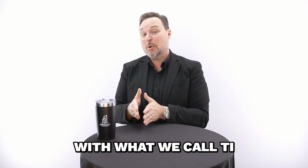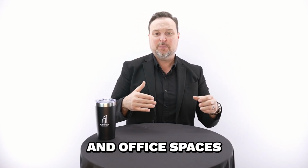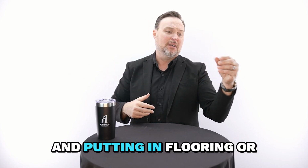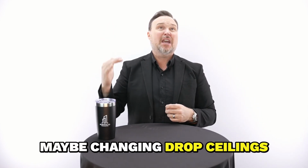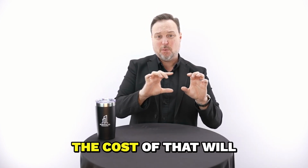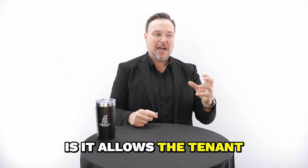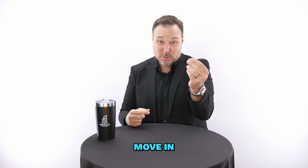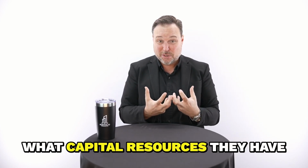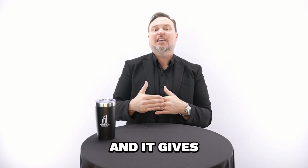It's the same thing with what we call TI, which is tenant improvement. We'll get the landlord to basically cover the cost of putting up walls and office spaces, carving out the conference room space, putting in flooring, or maybe changing drop ceilings and lighting in the building. The landlord will often pay for that. Now remember, the cost of that will ultimately get baked into the cost of the lease long-term. But what it does is it allows the tenant and the business owner to move in and use what capital resources they have to invest in the business to generate revenue, and it gives us a better, stronger deal.